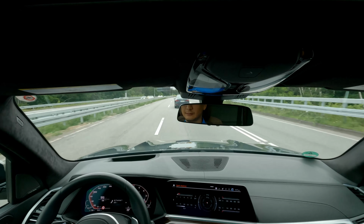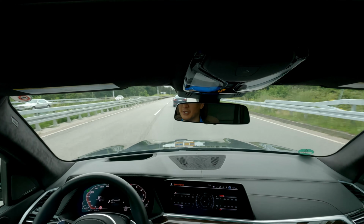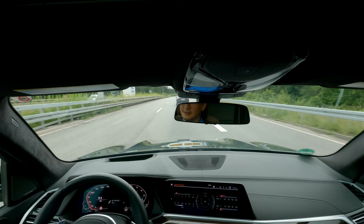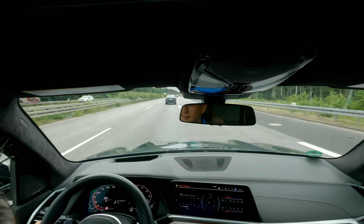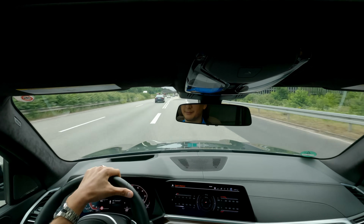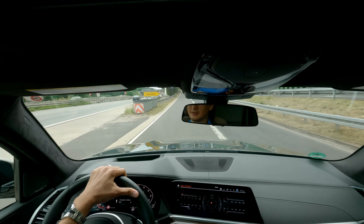In 300 meters, exit right. Then continue straight. Exit right to AS Terminal 1. Then use the left lane to continue straight to the Terminal 1 Augsburg Airport.